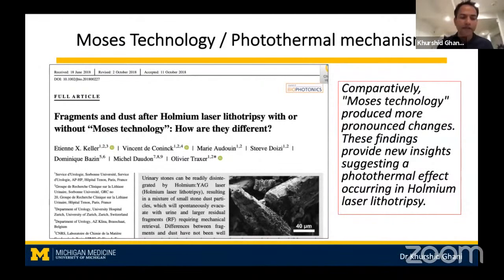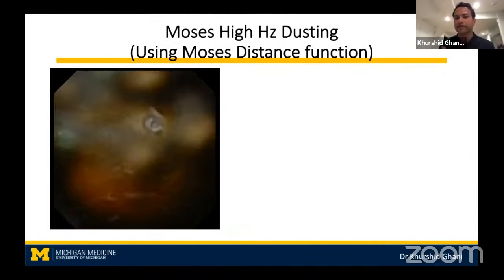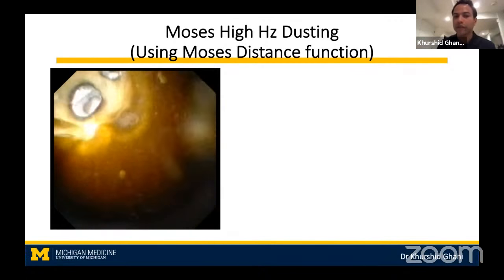So going back to that original graph that I showed you, along with all those mechanistic aspects, it's this photothermal mechanism that's really important to ablate the stone and cause fine fragments that just vaporize or come off that are so tiny that we don't need to worry about them and they are able to be sucked out with ease.